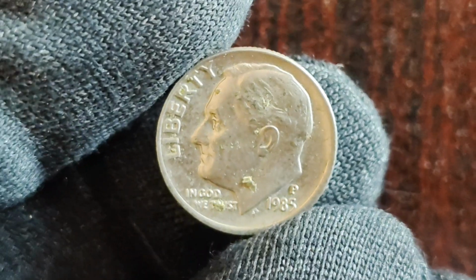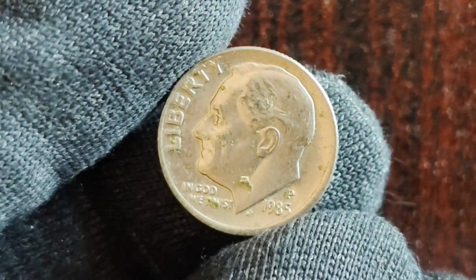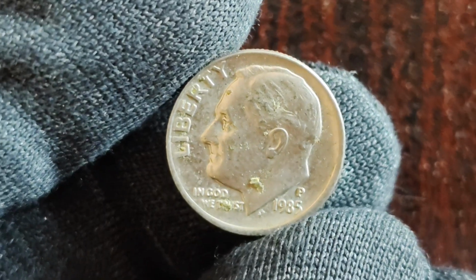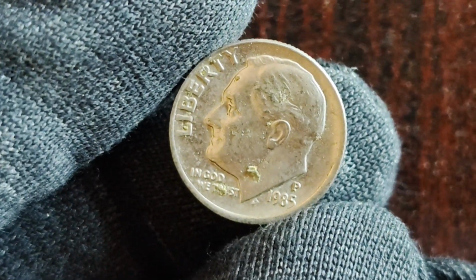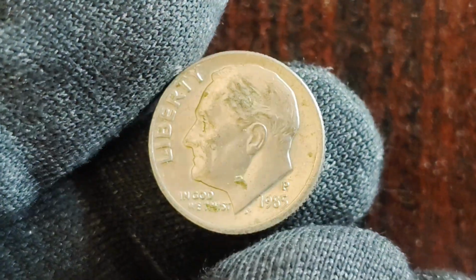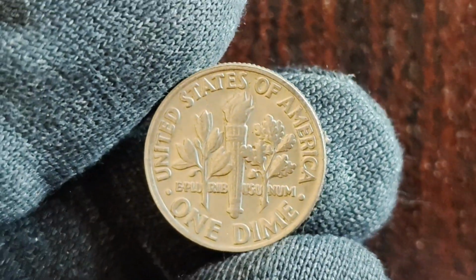We have an absolute gem to share with you, the 1985 P1 dime coin that is worth a jaw-dropping $1.9 million. Yes, you heard that right, a dime worth almost $2 million. So, grab a cup of coffee, sit back, and let's dive into the details of this incredible find.